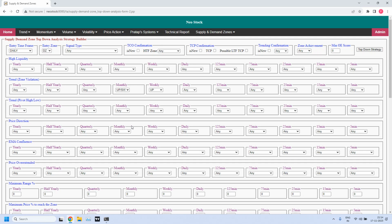Of course, there will be reaction. Sometimes you get successful trades. But we don't want to take such kind of risk. That is the reason why we are taking the help of the price direction. Okay, price direction, what is that? We have two options. One is demand zone to supply zone, and another one is demand zone to all-time high. Because some HTF stocks may not be having supply zones. That's why we are generating two reports.